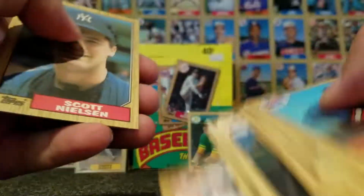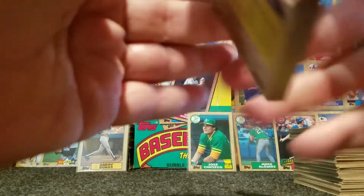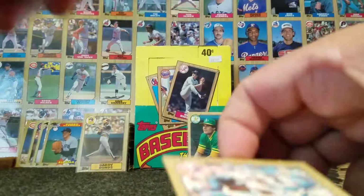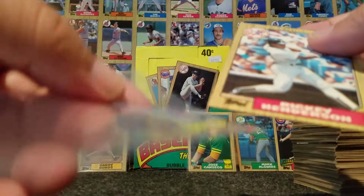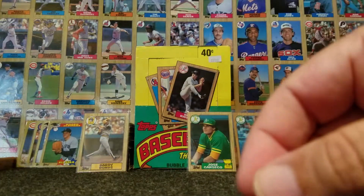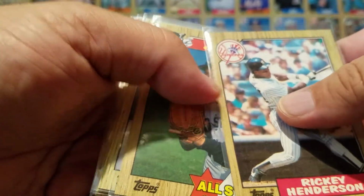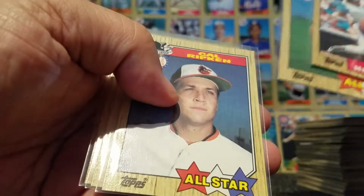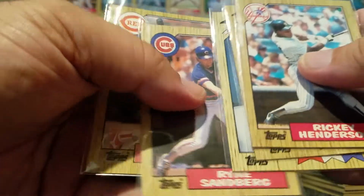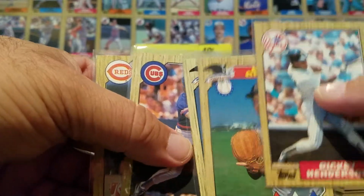Oh, except for Ricky popped up. That's our first Ricky. So we did have a couple of changes there in the middle. So we pulled a Ricky Henderson. Not one of our chase cards, but it's a Ricky Henderson. Okay, guys. So in this last section, we just got Henderson, Clemens, Ripken, Sandberg, and Rose. So we just had a lot of nice quality players.